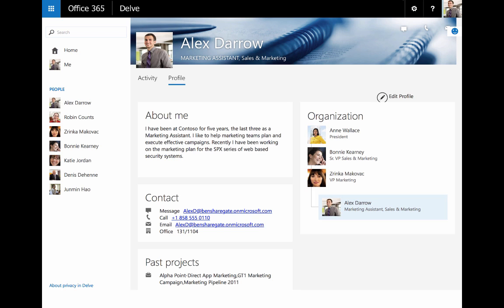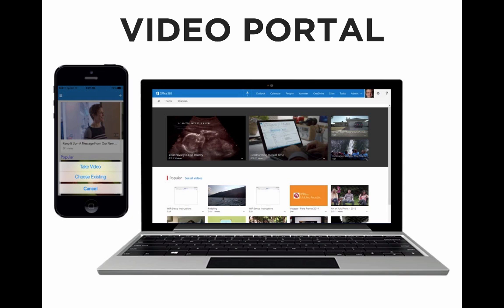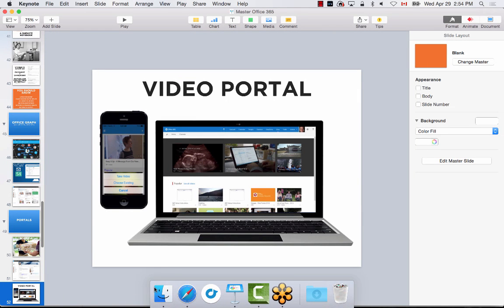Instead of having your users, your people in your organization, bypassing you, instead of you saying we're going to build an intranet, it's going to be available in a year and a half or in a year, instead of doing all of that, you use the people portal. You will use the video portal. The video portal combines Azure Media Services so that when you upload a video, let's go check it out.